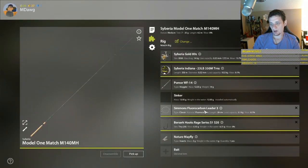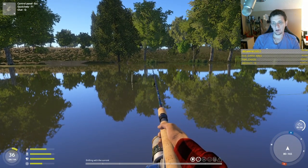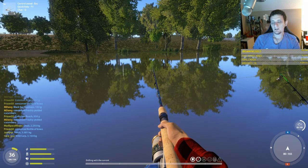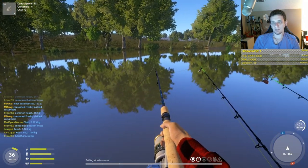I did change this to fluorocarbon leader, 3.1 kilo. I just don't like using fluorocarbon leaders and fluorocarbon line. Just the cost of it seems ridiculous, there's no need to double up. So went back to mono line with a fluorocarbon leader for now.